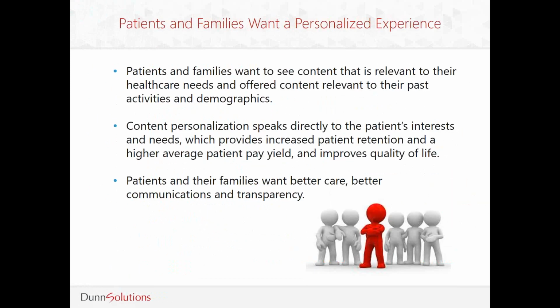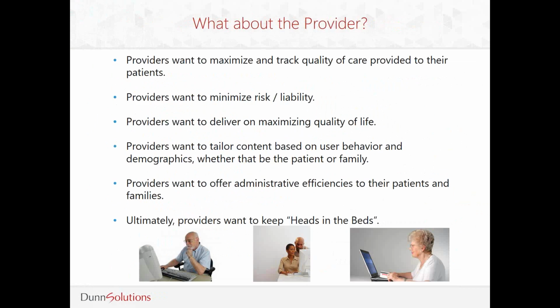Bottom line, patients and families want a personalized experience. They want to see content that is relevant to their healthcare needs and offered content relevant to their past activities and demographics. Content personalization speaks directly to the patient's interests and needs, which provide increased patient retention and higher average patient pay yield and improves quality of life. Patients and their families want better care, better communications, and transparency.